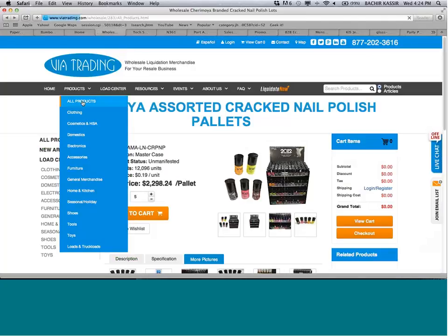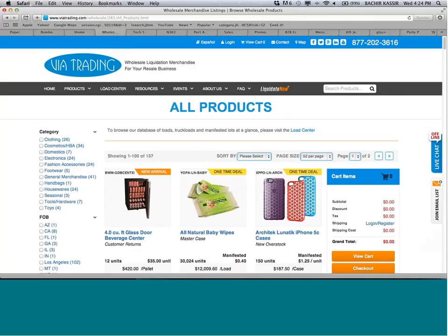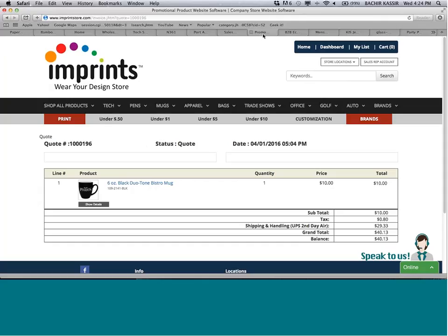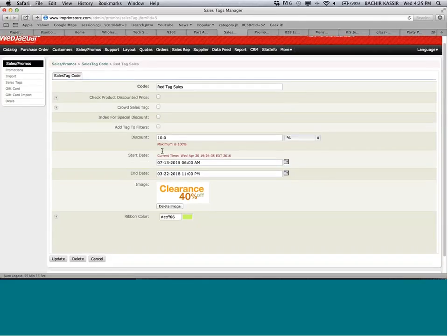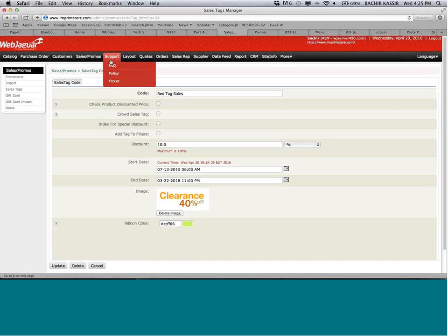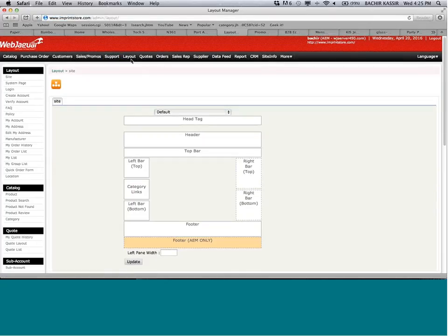Like you can see a list of these color coded ribbons, what we call them, and so on. And again, you can have a countdown timer as well on that. We have also gift cards and deals, buy one get one free, and so on. We have built-in support. We have very advanced layout management capability. So, of course, we create the site for you and so on.